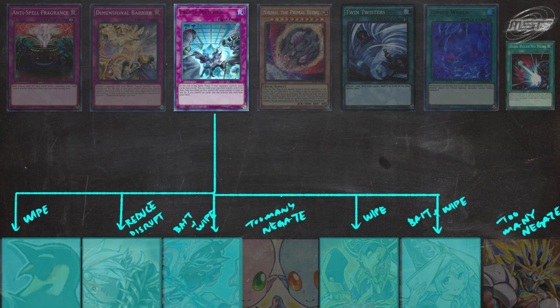And as for evenly matched, against Flanders, it's a solid board wipe. They don't play counter traps normally, but if they do, it's going to cost them half their life to protect their board. And at that point, is it worth it? What if you have a second copy? But it's just nice to wipe them off the face of the earth.